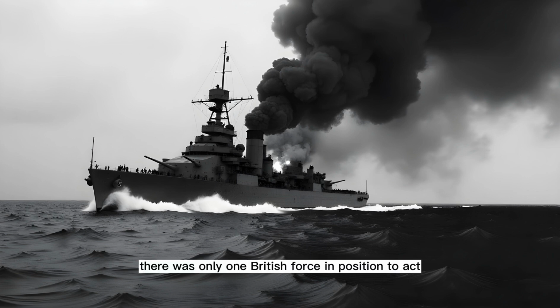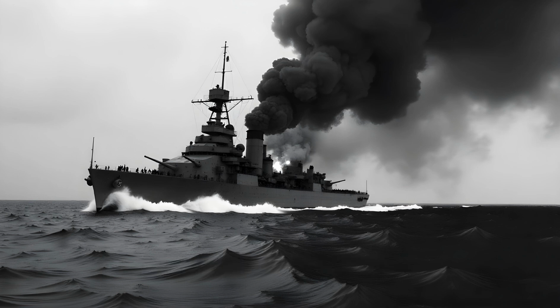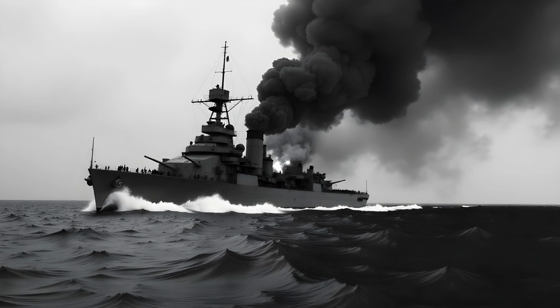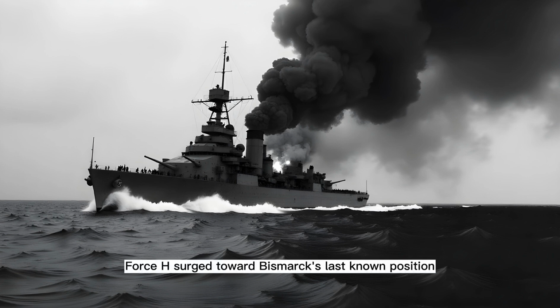There was only one British force in position to act before nightfall, Force H, operating from Gibraltar. At its heart was HMS Ark Royal, an older carrier but one equipped with the nimble and dependable Swordfish torpedo bombers. Accompanied by the battlecruiser HMS Renown and the cruiser HMS Sheffield, Force H surged toward Bismarck's last known position. Every minute counted. Aboard Ark Royal, crews scrambled to prepare for launch.